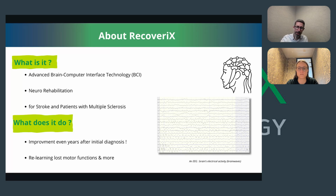And what you see on the bottom right side of the screen, that's the actual EEG. So this is the electrical activity of the brain, called brain waves.